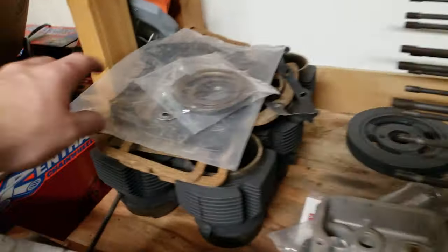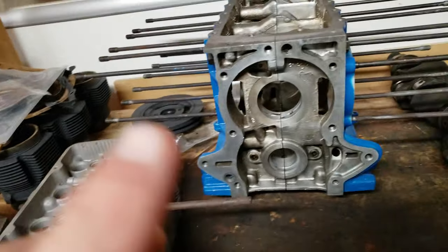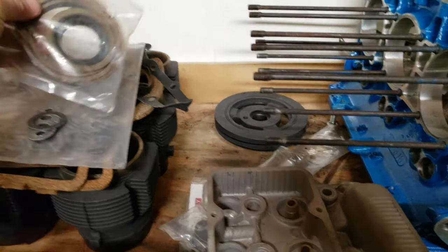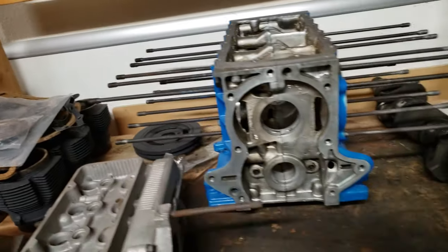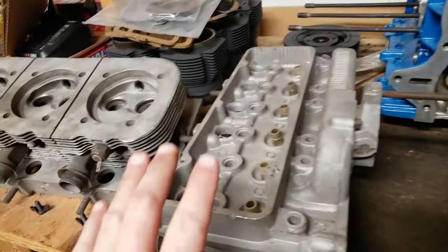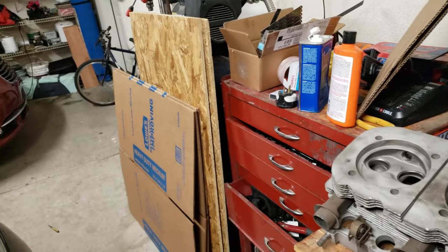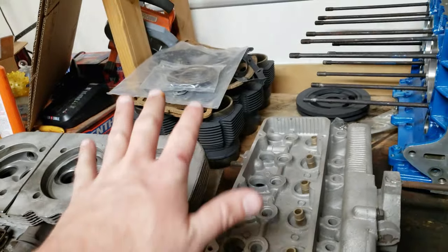And if you look back over here, I've got the gasket for it. I do need to pick up some RTV so I can get that on. Back here, there's a harmonic balancer, and in this bag here, I've got the rear oil seal. So that's ready all to go together. Heads right here, we've cleaned them up. These are ready to go, shipped off to William, and I've got the stuff I need here to put the boxes together to get them shipped. So stay tuned for these.